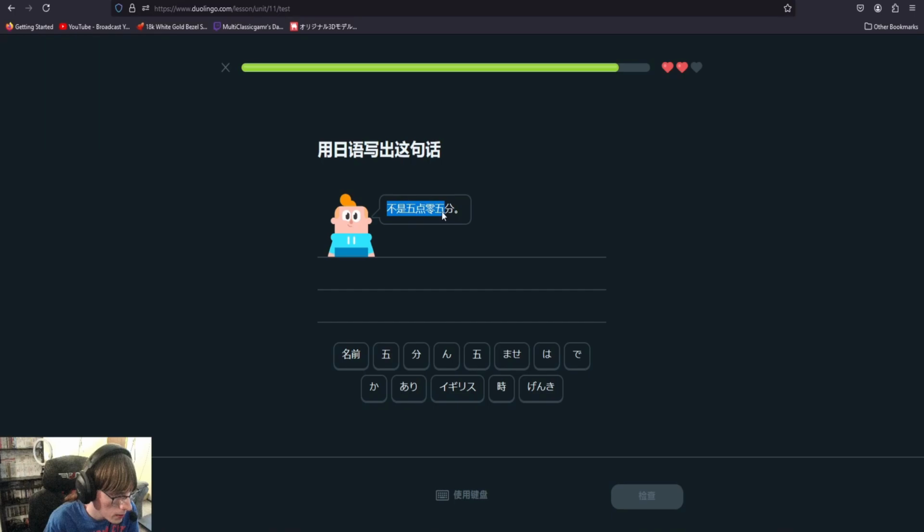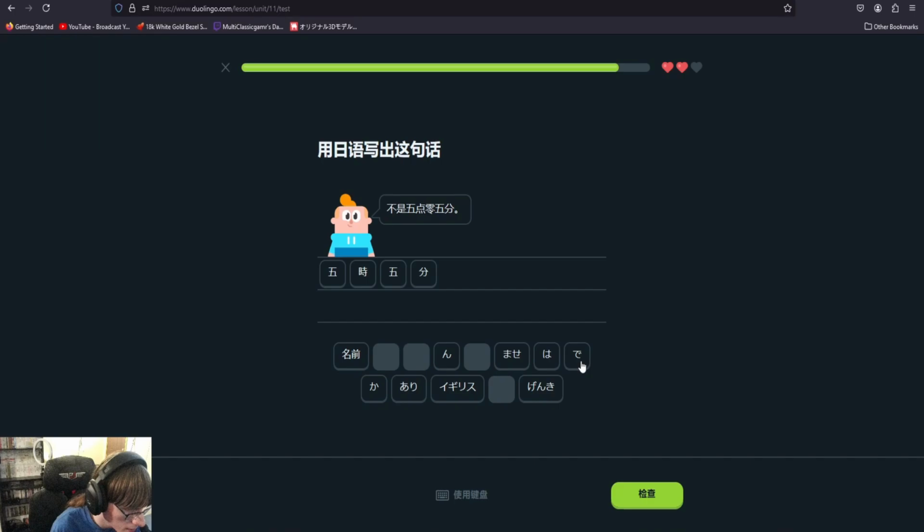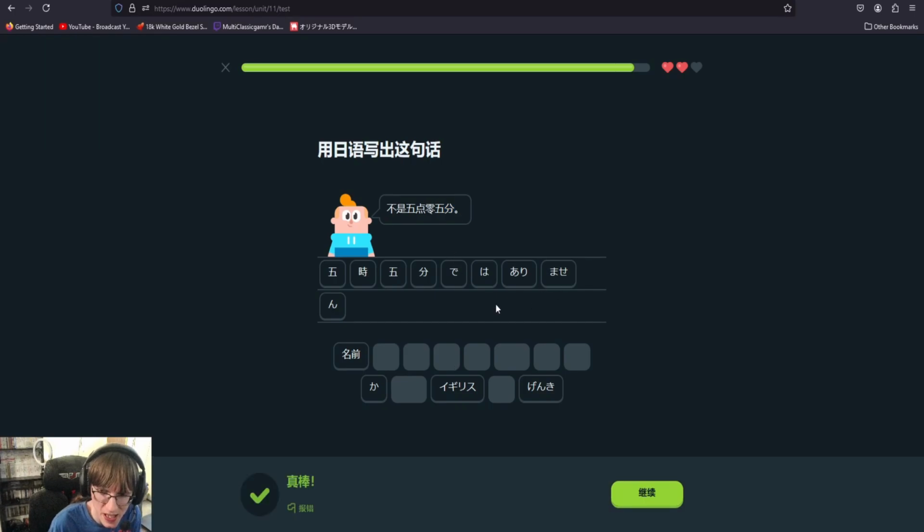不是5点05分. So 5時5分ではありません. How often do they say ではありません? I don't think they say it that often in Japanese. That's why I'm learning from a more natural source. I'm actually learning Japanese from a native Japanese speaking YouTuber, rather than Duolingo. So I'm probably not going to learn a lot of the overly textbooky type Japanese. I learn more casual conversation Japanese. So this is where I might struggle if I try to use Duolingo.